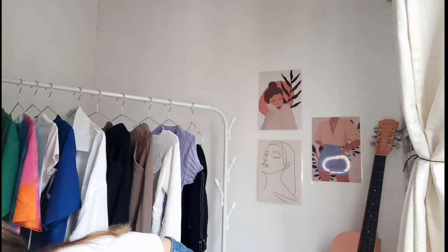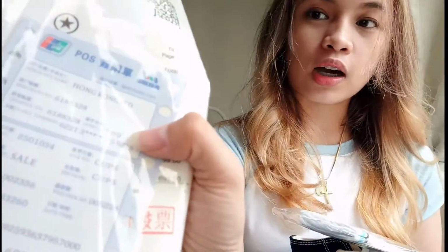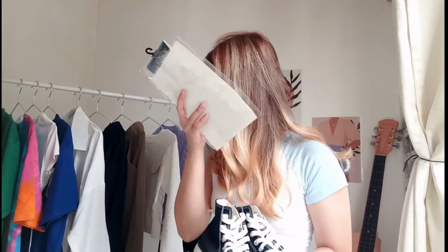And meron nga siya ditong, yun, meron pa siyang free na medyas. And meron siyang parang, you know, Hong Kong something. Kasi nga, from Hong Kong siya. Tapos, tinry ko iscan yung QR code niya. So, yun nga, Hong Kong Converse nga siya. And worth 699 Hong Kong dollar siya doon, na worth 5,000 in peso.